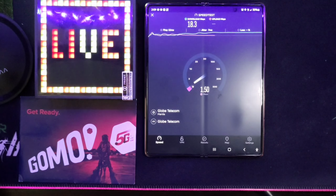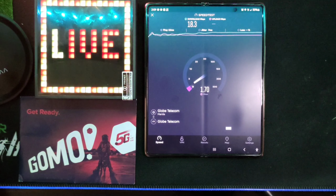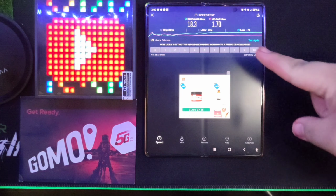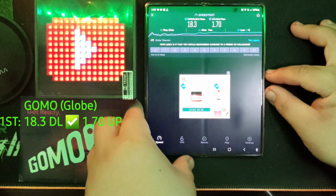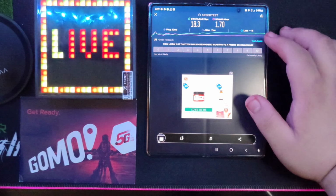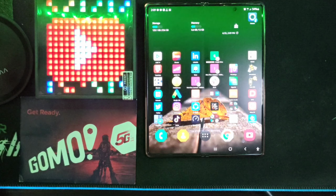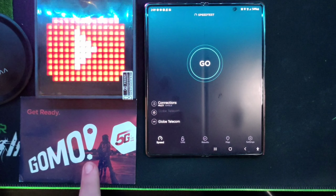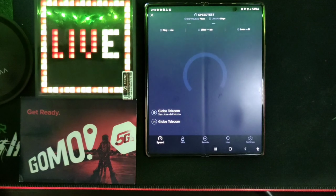Now for the upload speed, we're having 1.70. Okay, so we have 18.3 for the download speed and 1.70 for the upload speed. Okay, so screenshot natin. We'll take a second speed test. Okay, open natin. So Gomo is powered by Globe nga pala. We'll run the second speed test.